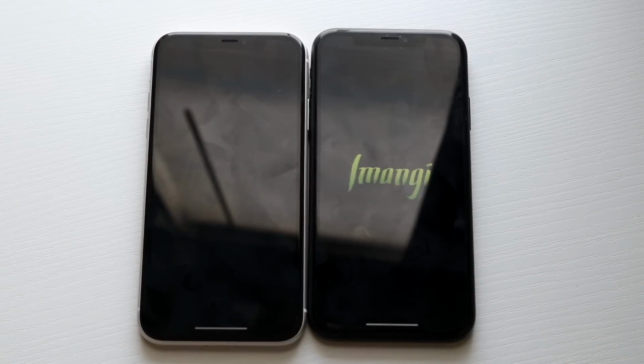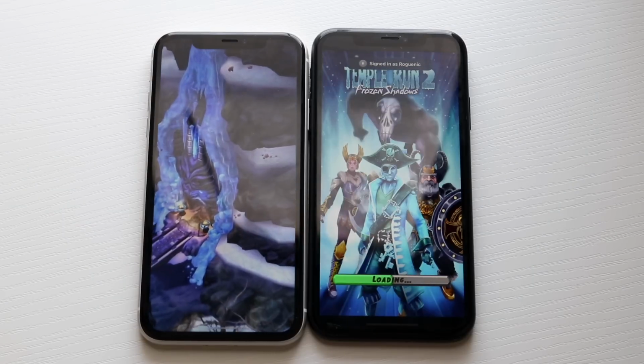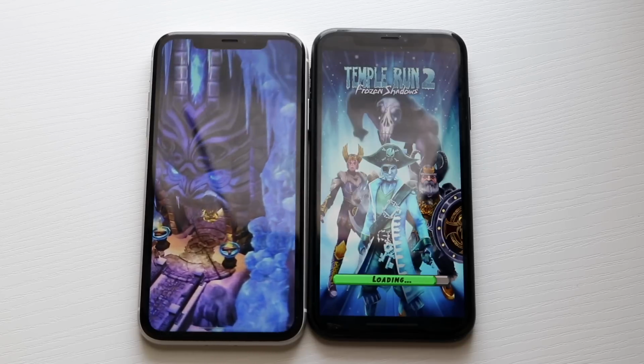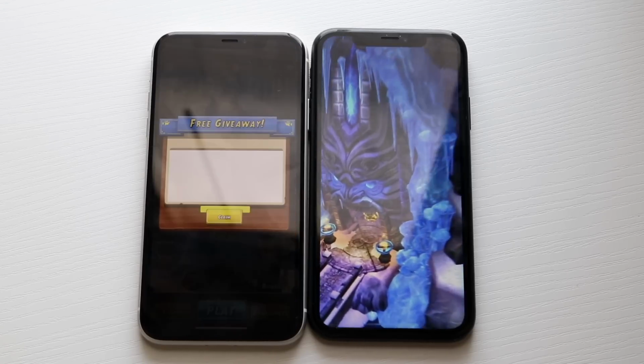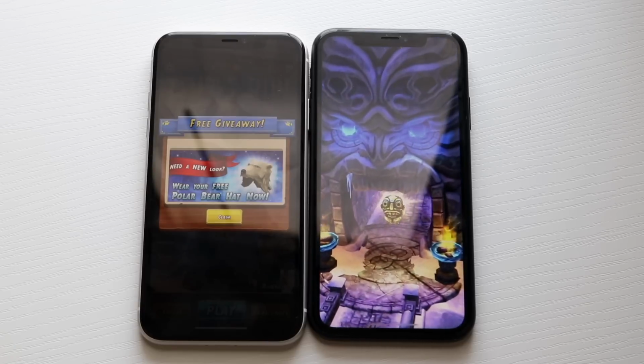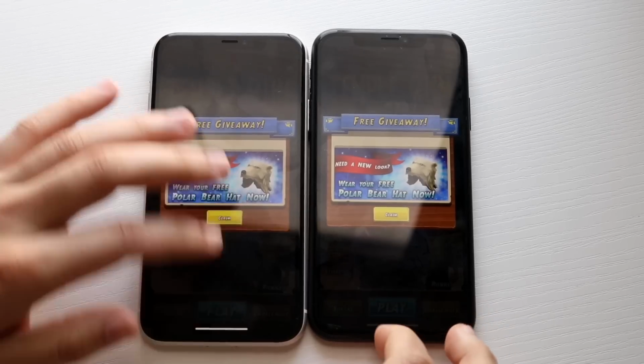Now, this game has also been glitching up a little bit too, which has been kind of annoying. So I'm not really too sure what's going on here, but I guess we'll see what happens. And it does look like the iPhone 11 is the faster one here too. The XR was on that downloading content option too, so keep that in mind. Again, this game is kind of all over the place, but the iPhone 11 has been consistently faster pretty much this whole entire test, which is really good to see.